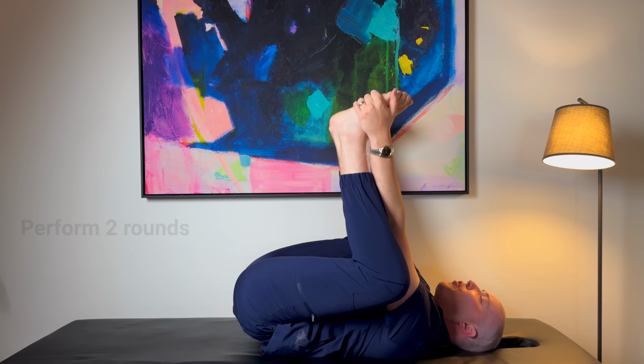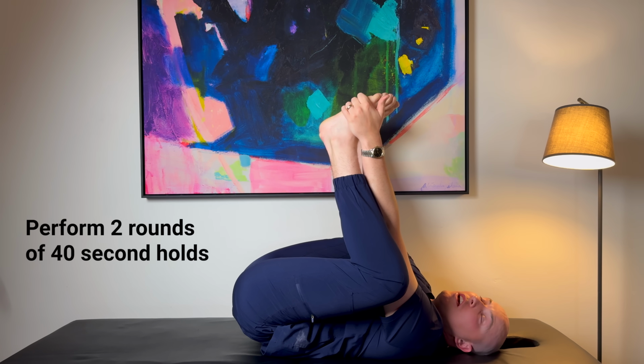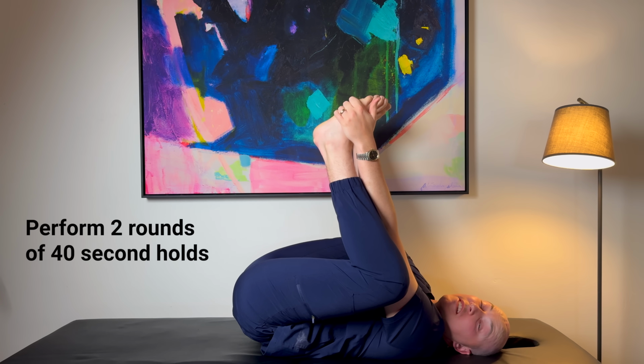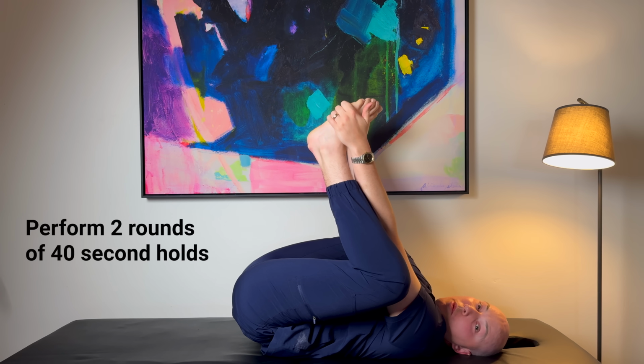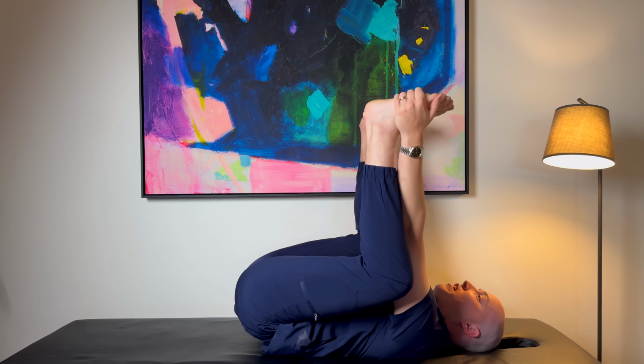Okay, I like to hold this for 2 rounds of 40-second holds. You would use your phone as a timer. So you'd set the timer for 45 seconds, allowing you 5 seconds to get into this stretch because it takes a little bit of work. And then that'll give you a 40-second remaining timer to hold the position. So feet nice and wide.